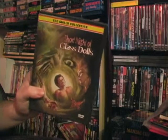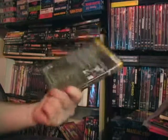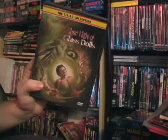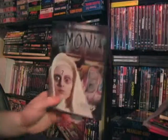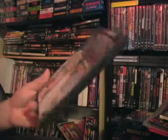Short Night of the Glass Dolls. I have not seen this movie yet, so I can't really give too much insight about it. I bought this online for pretty cheap, for about $4 or $5 brand new. Demonia. I heard it's stupid. Haven't watched it yet. I unpackaged it, so maybe I'd watch the first few minutes of it.